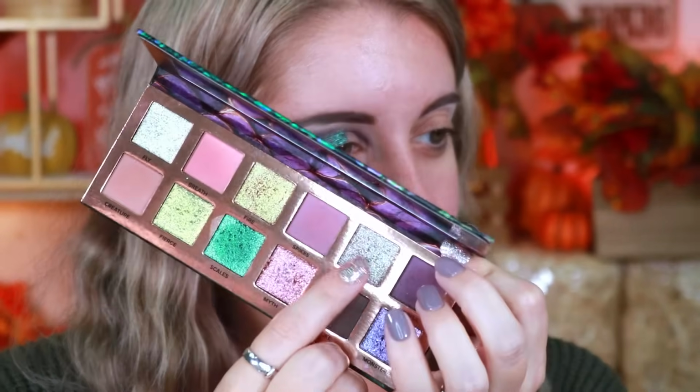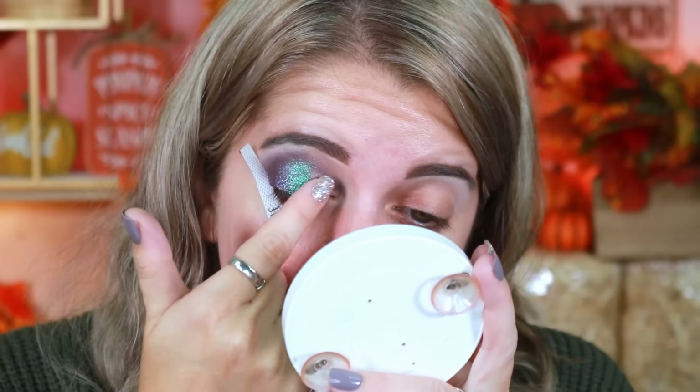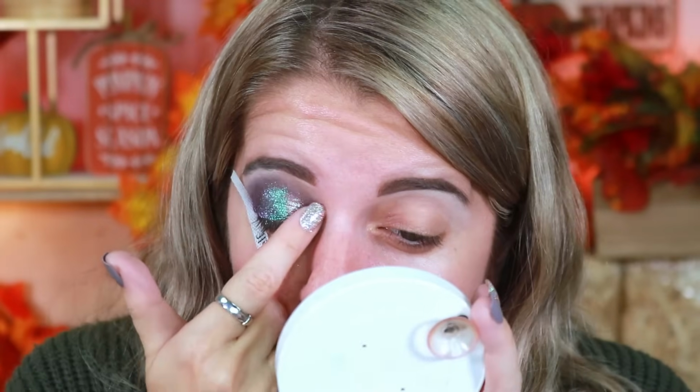So next we're going to go into the shade right here called Magic. This is really pretty. Again, this looks like a multi-chrome between pink and silver and rose gold. And we're going to start to put this right here. Oh yeah, that's pretty. We're going to put this right here. That kind of matches my nail a little bit. Just like so.